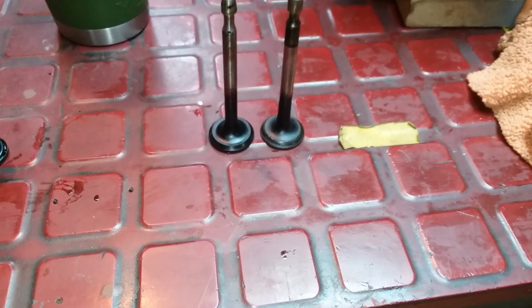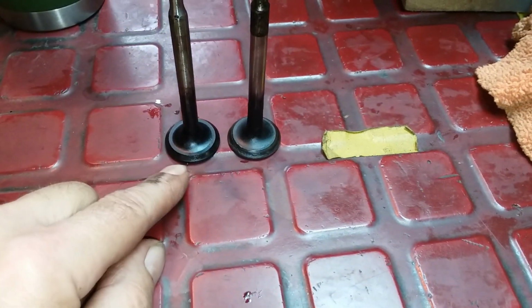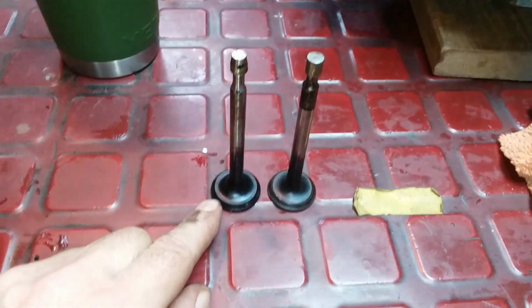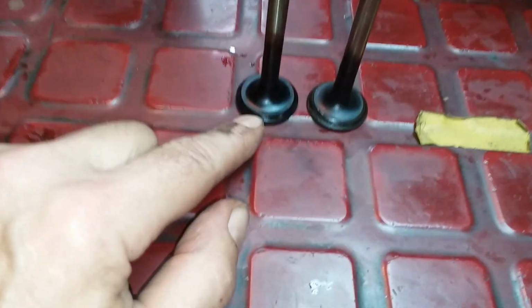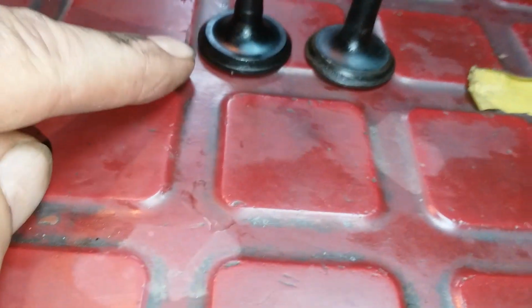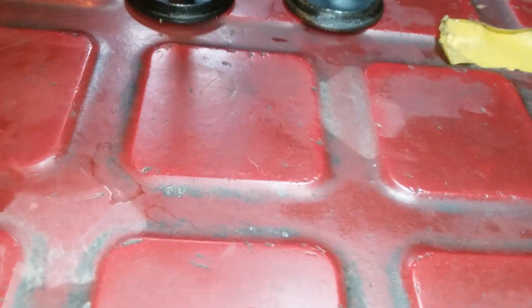All right, I had another valve handy. This valve is a little bit newer. I'll show you the engine in a minute, but it's the same. I just checked it. I get about 10 thousandths clearance, maybe 11. But it's because the valve itself is more robust, way more robust. And you can see the damage on that old valve.